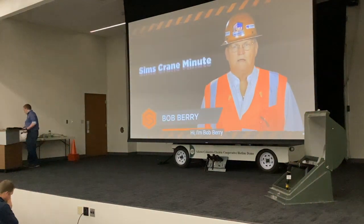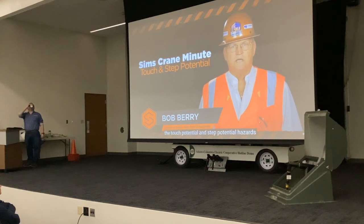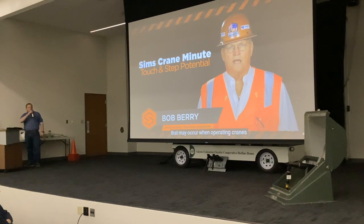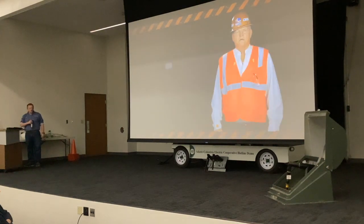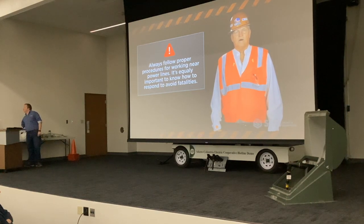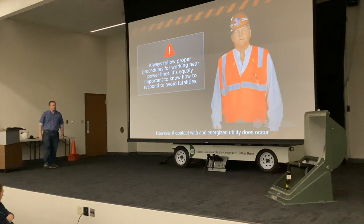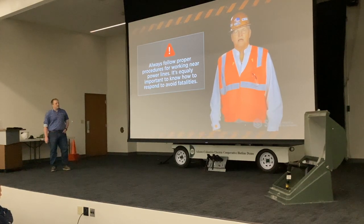Hi, I'm Bob Berry, and today we are going to talk about the touch potential and step potential hazards that may occur when operating cranes in the proximity of energized utilities. First, the best way to avoid these hazards is to follow the proper procedures for working near power lines. However, if contact with an energized utility does occur, it is equally important to know how to respond and avoid becoming a fatality.